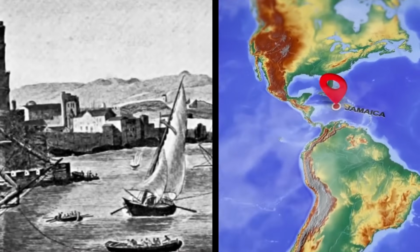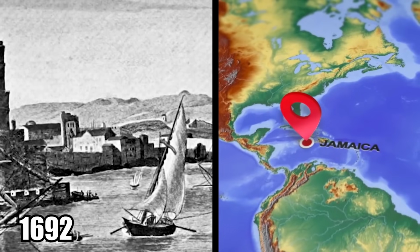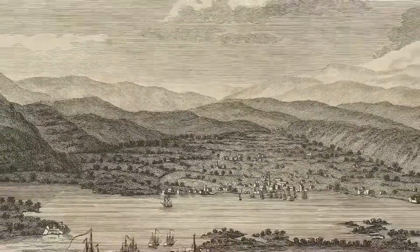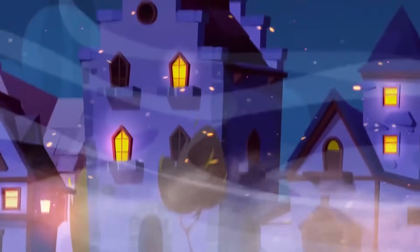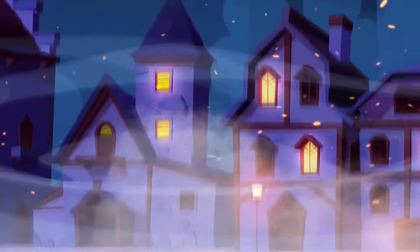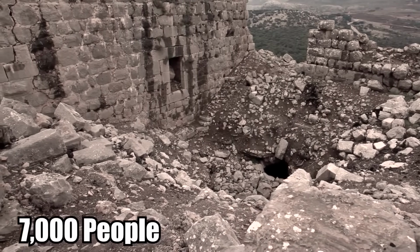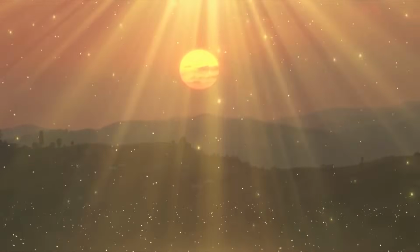The famous pirate city of Port Royal, Jamaica was destroyed in 1692 when it was hit by a 7.7 magnitude earthquake. It was a haven for piracy and debauchery, and it was known as the most wicked and sinful city in the world. When the earthquake hit, the land turned to liquid, causing buildings to sink into the ground, some completely disappearing. Other nearby towns were also completely demolished, and about 7,000 people lost their lives. It was seen as an instance of God Almighty's severe judgment.